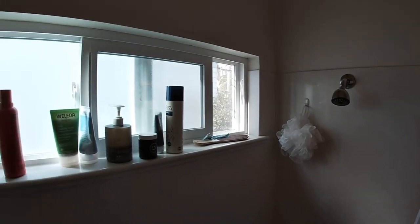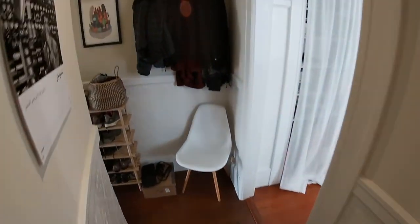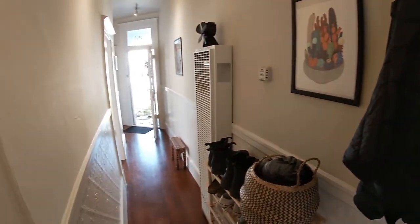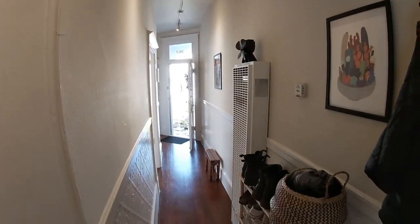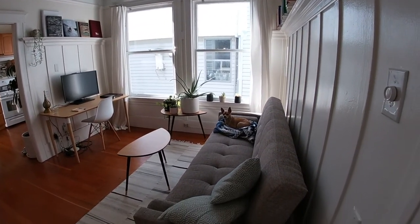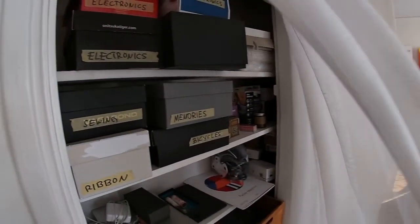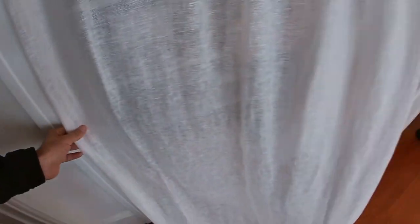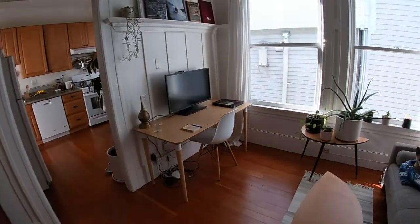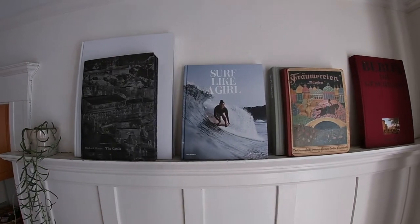Tub shower combination with a window in the restroom. Track lighting in the hallway, great for art. Beautiful, cozy living room / den right off the kitchen. There's a plate rail that goes all the way around, and sometimes people lean art up against them, but I like what this person did, make it kind of like a bookshelf, which is kind of pretty.